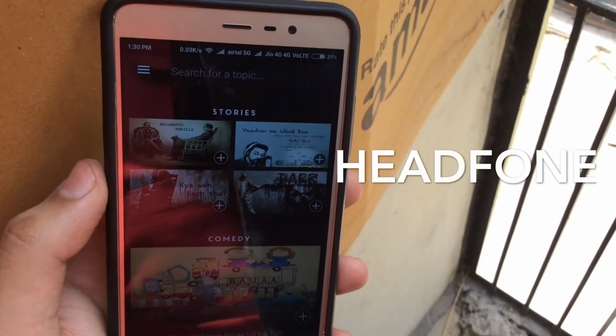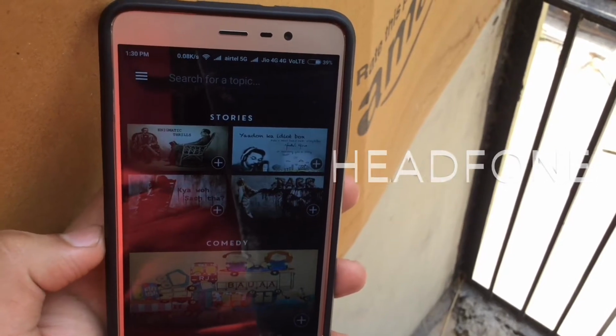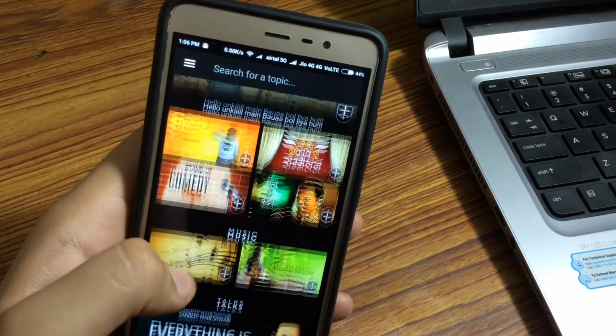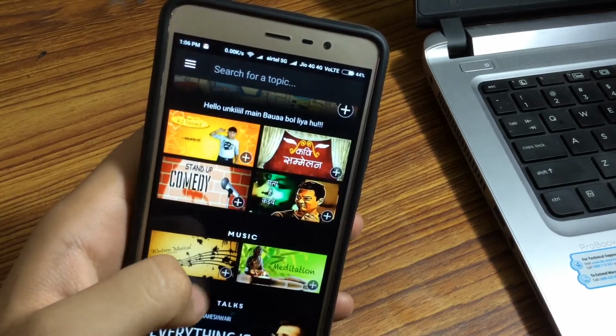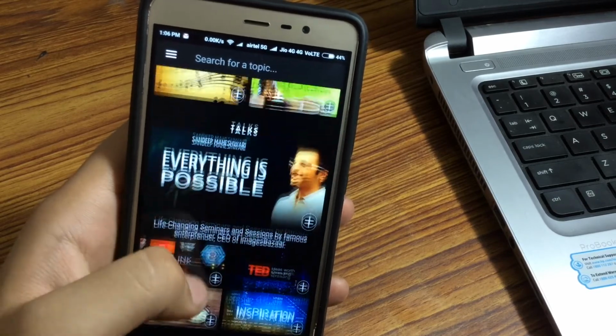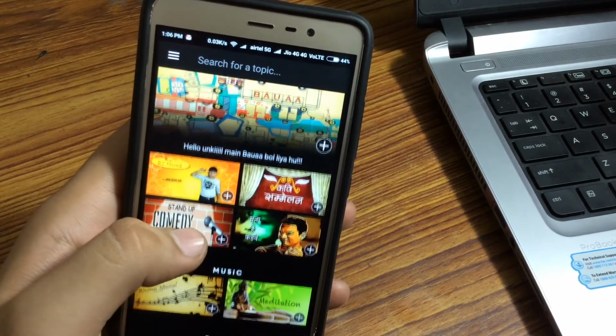Number 2 on the list is Headphone. This is somewhat similar to SoundCloud but is mostly centered towards India. Apart from normal music, you also get podcasts in this app. According to your personal preference and liking, you can choose a particular topic or a person whom you want to listen. Let me give you an example to explain that.